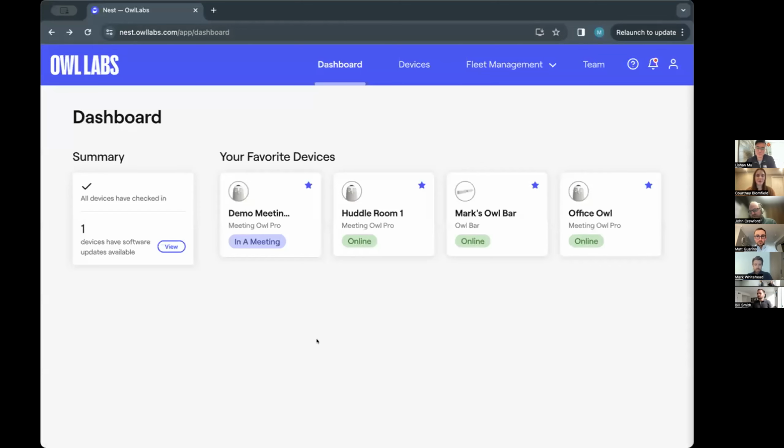Here we go. So the Nest is your organization's central location for managing your Meeting Owl devices. Devices that are registered to your organization's domain during that setup process will appear in the Nest automatically. And devices that are online, meaning that they're plugged into power and connected to the internet, can be managed directly from the Nest. We've released a lot of new features recently, and we're going to dive into a few.